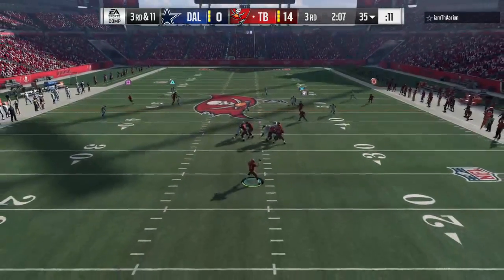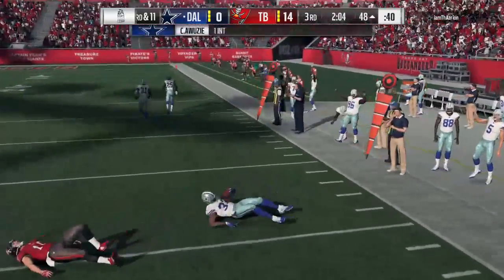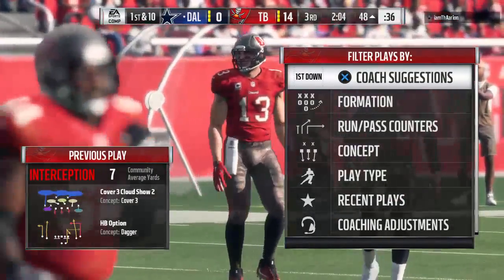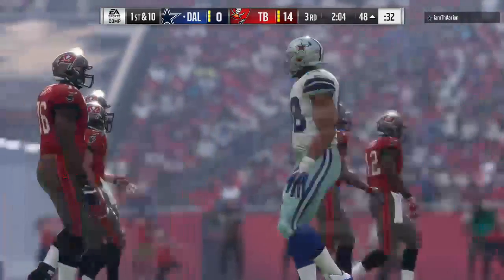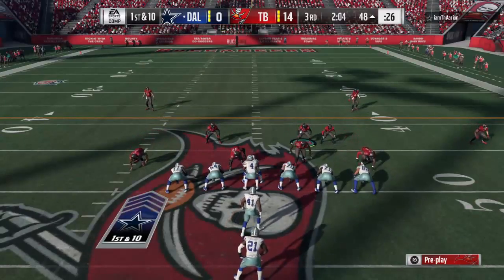From the shotgun, it's Fitzpatrick. Into heavy traffic, and it's intercepted. Chidobe Awuzie with a pick. And they take possession 2 yards away from midfield at the 48-yard line. So that's back-to-back drives where they've thrown an interception. Ordinarily, we look at the offense and say, what's going on with your scheme? Maybe we should look at the defense and just give them a whole lot of credit. They've got them frustrated right now.